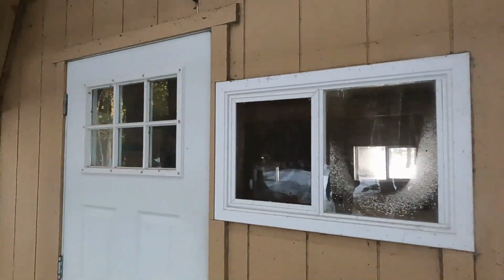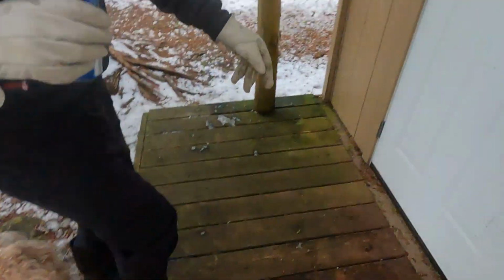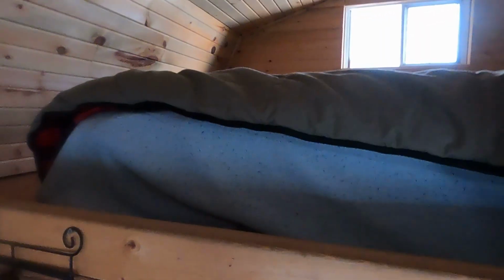Welcome to the mini cabin. Take a step inside. Up here is where Curtis and I, the little Campbell Juniors here, sleep. There's enough light, enough bedding. It fits about a queen size bed up here. That's all it takes.